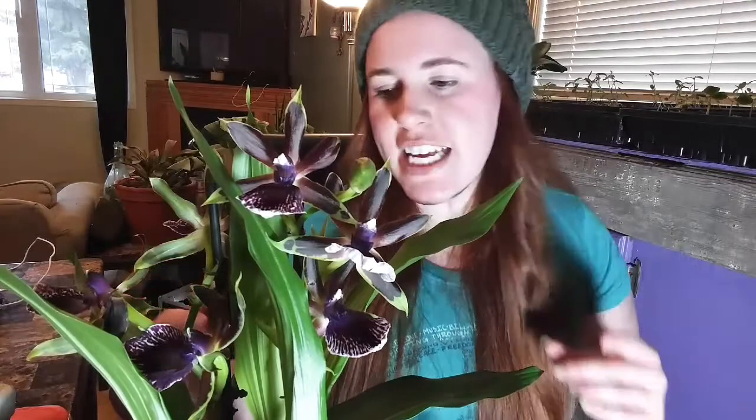They need a drop in temperature of about 15 degrees at night in order to bloom. They like room temperature. They don't like a lot of heat. So, ladies and gentlemen, don't put them outside in the summer. Usually keep your orchids inside. It's a good rule. Surprisingly enough, they don't like it.